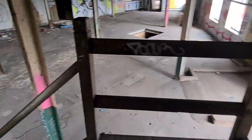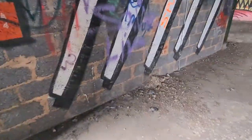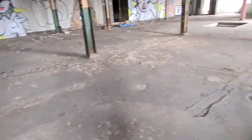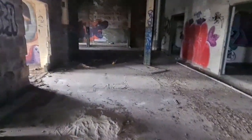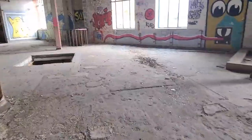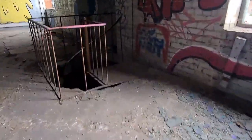So back down these stairs into the fags and the graffiti room, slowly making your way back out. Everybody else is all the way over there in the distance, and here's me just doing my own thing, wandering around. Just looking. Nosing. Slowly making my way back out the way we came in, unfortunately.